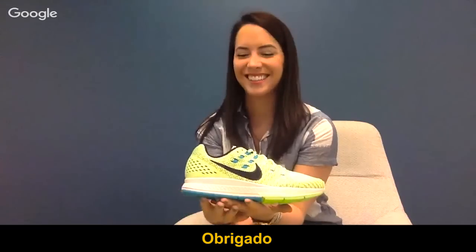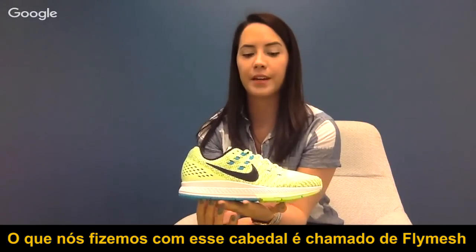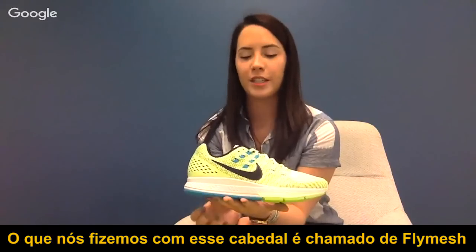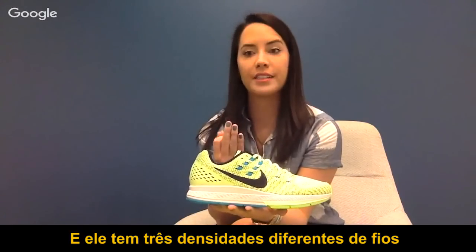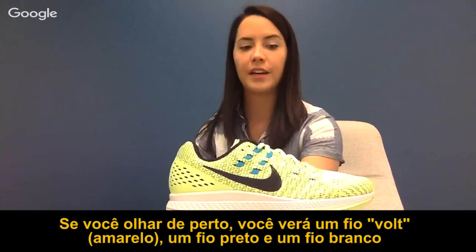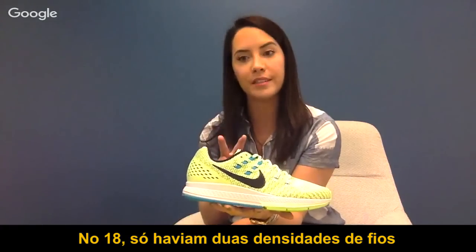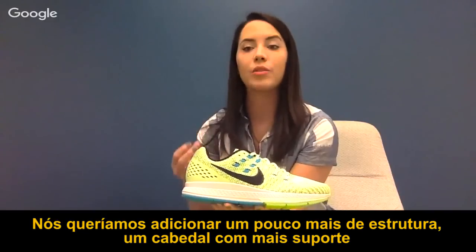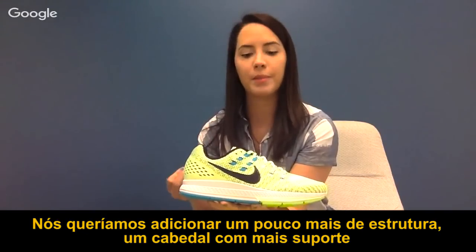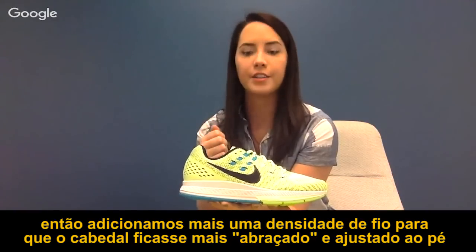Thank you. So the upper is all about, again, support. What we've done with this upper is it's called fly mesh, and it has 3 different densities of yarn in it. If you look really closely, you'll see a volt yarn, a black yarn, and a white yarn. From the 18, we only had 2 densities of yarn. We wanted to add a little bit more structure and a little bit more support to the upper, so we added a 3rd density yarn just to get a better hug and fit to the foot.